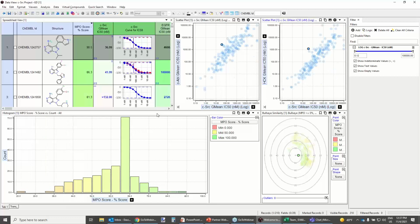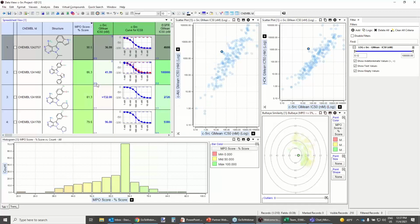So correlations at the top, other data at the bottom, and with our spreadsheet at the top. Now this is a much richer, better data view from a decision-making process. So what I can do is create this data view and share it with my colleagues.